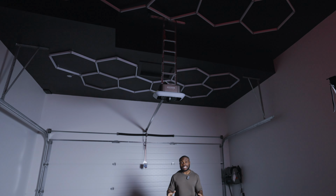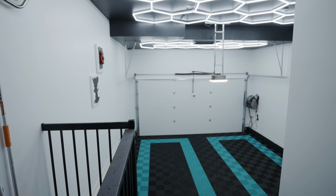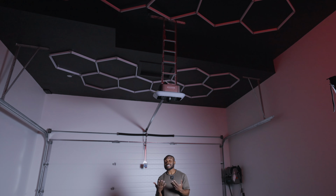When I was planning out the lighting of this space, I basically just lit up the entire space using the hexagon lighting across the entire ceiling. But at the time, I didn't account for the fact that I'm going to be having different use cases in this garage. After using it for a couple of months, I discovered that I don't always need all the lights turned on all the time. However, this entire light fixture is controlled by the Eve Matter smart switch. So that made it a little bit of a challenge to separate the lighting.